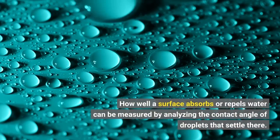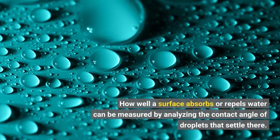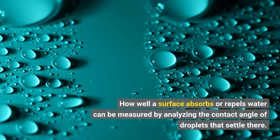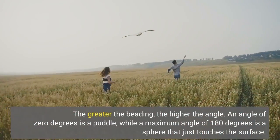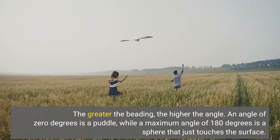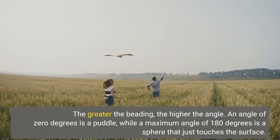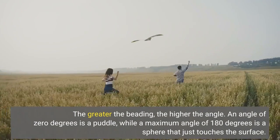How well a surface absorbs or repels water can be measured by analyzing the contact angle of droplets that settle there. The greater the beading, the higher the angle. An angle of 0 degrees is a puddle, while a maximum angle of 180 degrees is a sphere that just touches the surface.